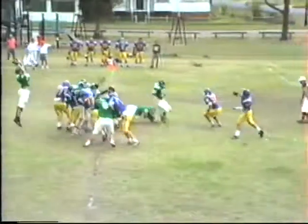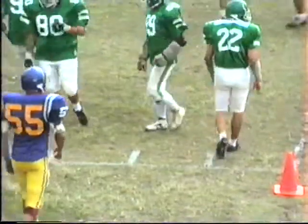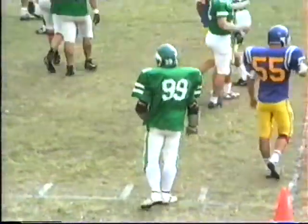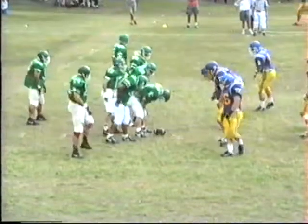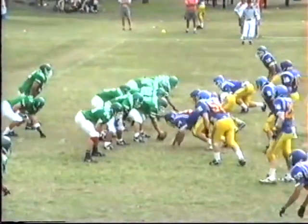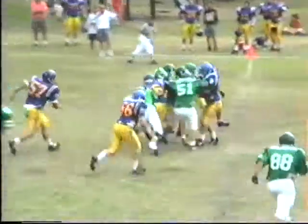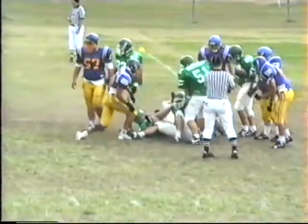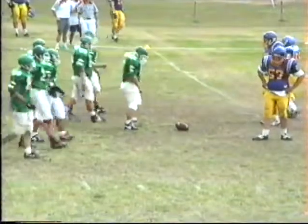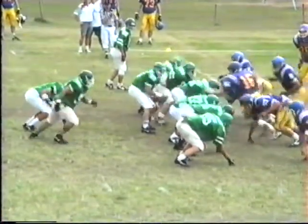Takes the snap, drops back to pass. Looking over the middle. It's intercepted by number 7. He sets off up the near sideline and just pushes his way out of bounds, taking it just before halfway. They picked up the first down on the 42-yard line of Centurions.